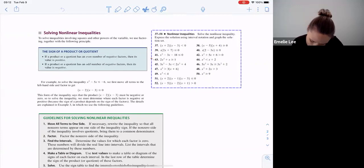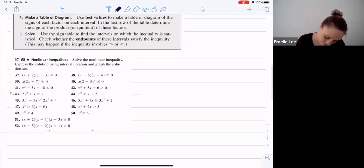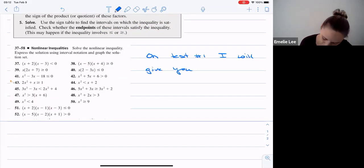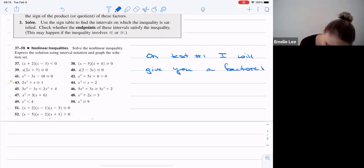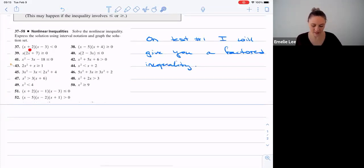So let me grab some of these here. I'll make a note. On test number 1, I will give you a factored inequality. Right, so what I mean by that is something like 37, 38, even 39 and 40, right? So not 41 through 50, right? For practice, you can work through and you can factor something like this, right? But I'll give you something kind of easier, right?